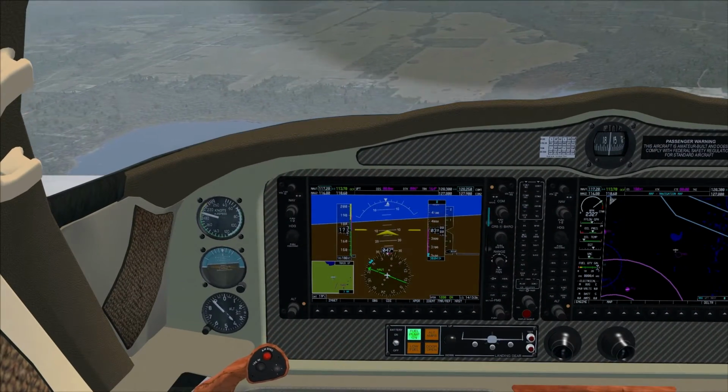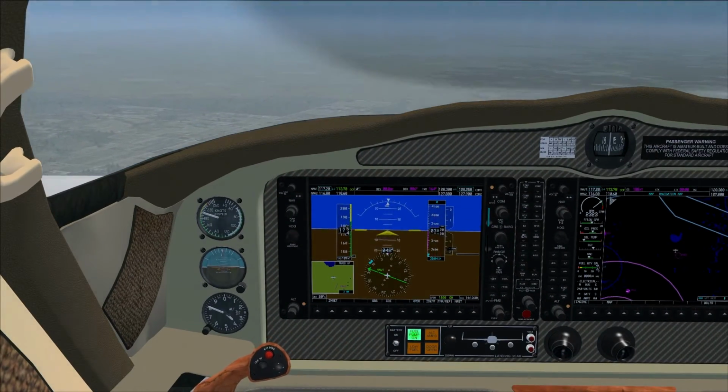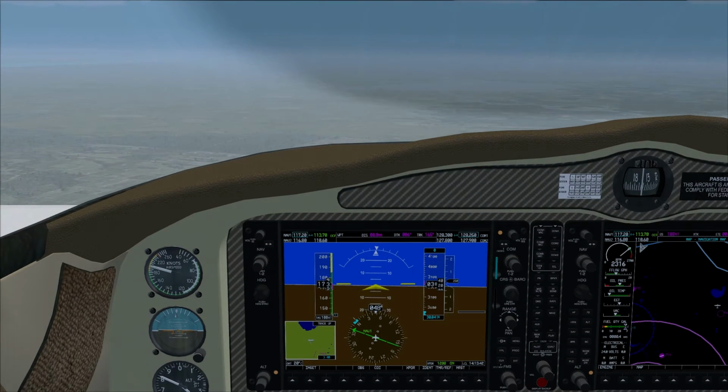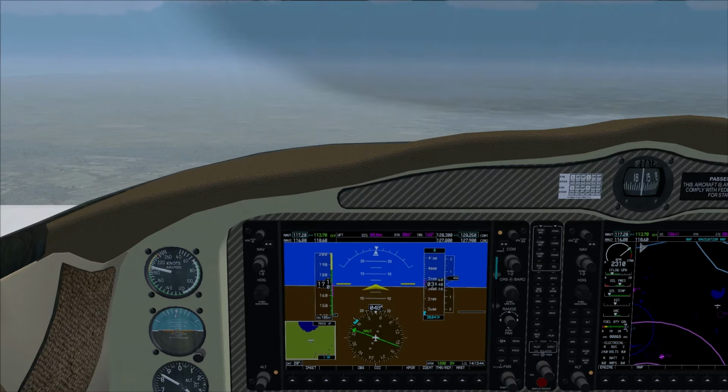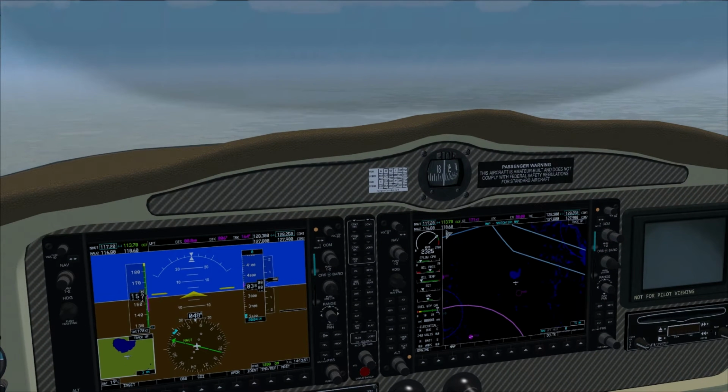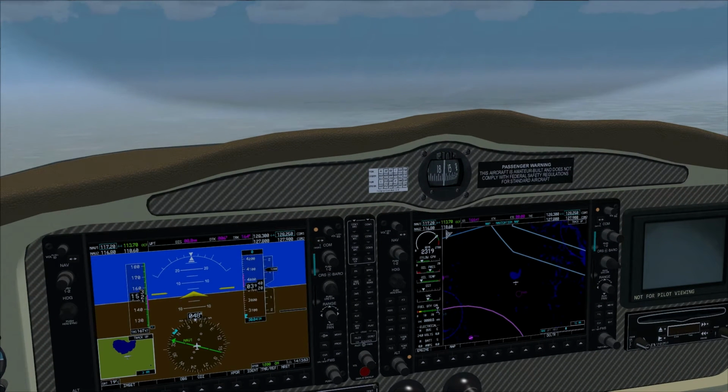So, moving along, we're going to get the nose back up here. We don't want to get going too fast. And the Velocity also has no flaps and no speed brakes. So, airspeed management is key in this airplane. And as always, in a lot of airplanes, if you don't have flaps or speed brakes, but more specifically, if you don't have speed brakes, the landing gear is your best friend. So, we're just going to pitch up here.